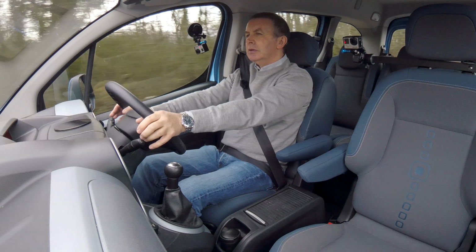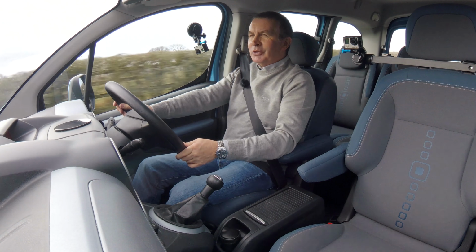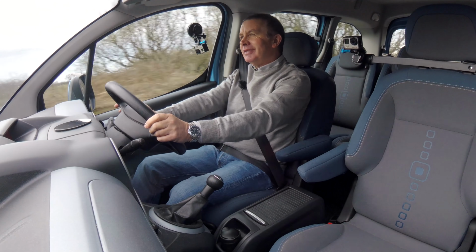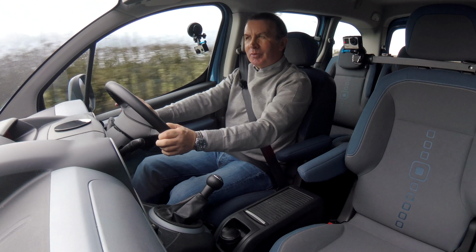Practical vehicle, especially if you've got more kids than, I was going to say more kids than you'd like, that's probably not the right phrasing. More than 2.4 children.